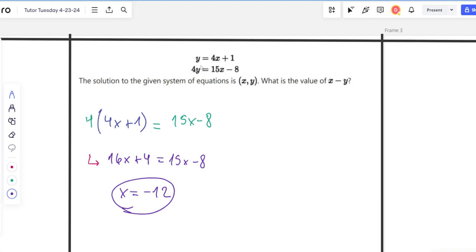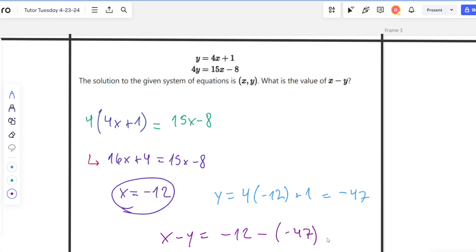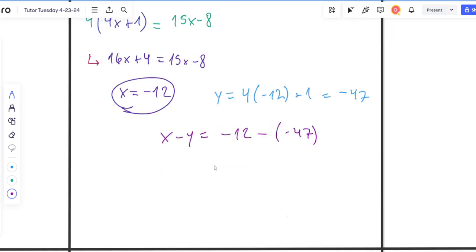And then we know that y is equal to 4x plus 1, so we can get y is equal to 4 times negative 12 plus 1, which is negative 47. And then to get x minus y, it's just going to be equal to negative 12 minus negative 47, which means negative 12 plus 47. And so x minus y simplifies to 35. That's an open-ended question, so you'd have to grid that one in.